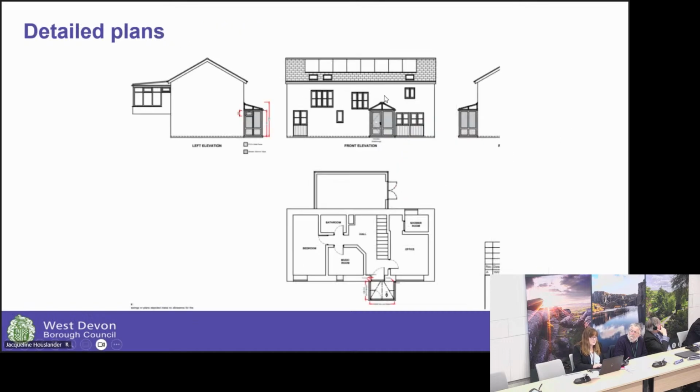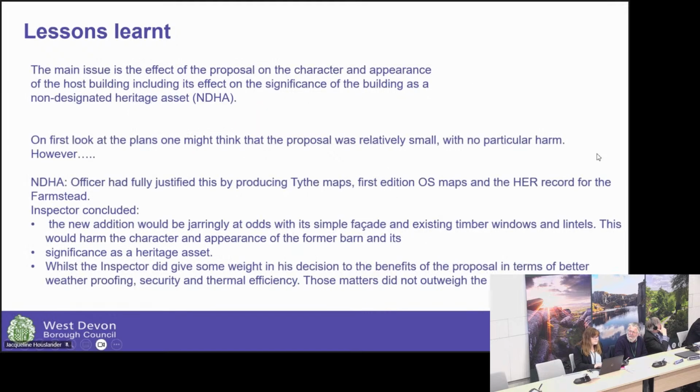This is the proposal, this little bit here, which at first appearance, you might think, well, that's all right, isn't it? It's just a small addition to the front. However, the history to this site is the important thing here. The original building was a barn. So the character of that barn was key, really, in the officers' consideration.